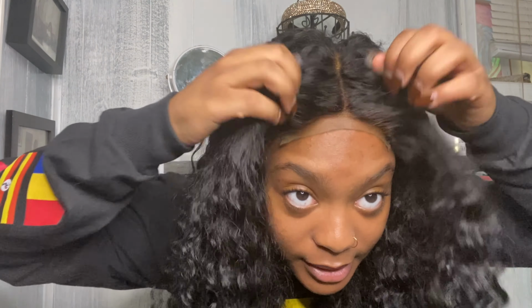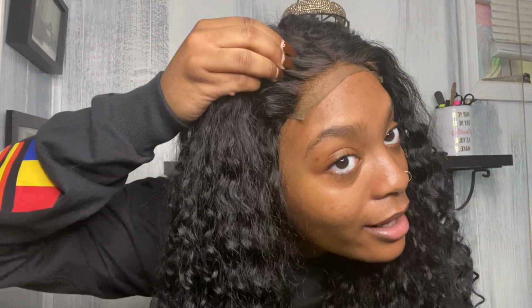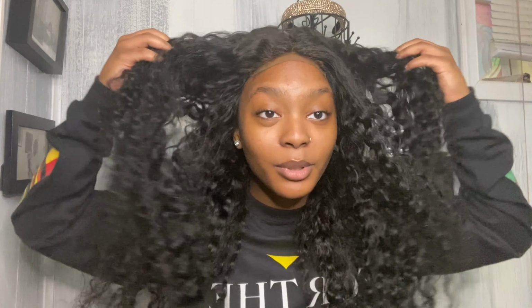I bleached the knots myself, and I'm not mad at it, of course, if you can really see, because I got some bleach on the front. That's okay. We're gonna pluck my hair, these hairs anyways, for my hairline. And even though, like I said, I'm kind of on the fence about it being 180 density, it's pretty full.